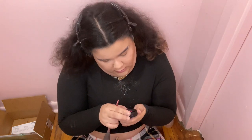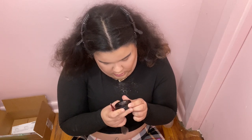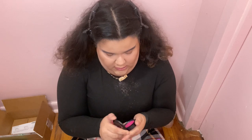I'm gonna take this blush, the soft blusher in the new shade Sweet and Chic by J. Cat Beauty, and it looks like that's really my makeup.